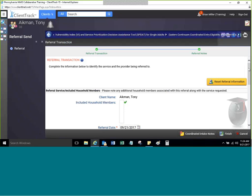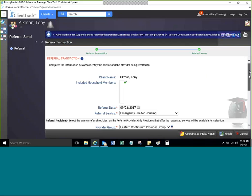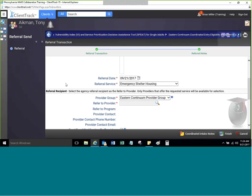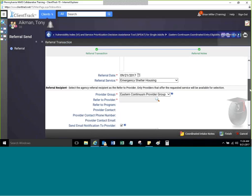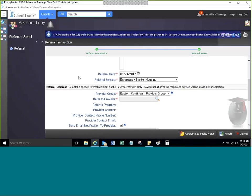Now, at this point, it's a one-to-one process where you, as the assessor, and the organization you're with, attempt to send a referral request for emergency shelter to another provider in your area that accepts emergency shelter. A couple things are required. It's actually a fairly simple process.